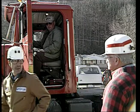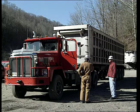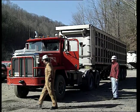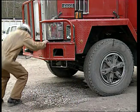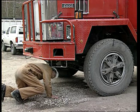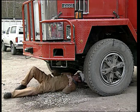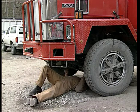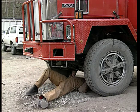Tell the driver you are going under the truck to inspect the steering system, and your assistant will indicate when to turn the steering wheel back and forth sharply. Check the following key components of the steering system to assure they are securely bolted. Note, welding of any type is not permitted on the front steering axle.